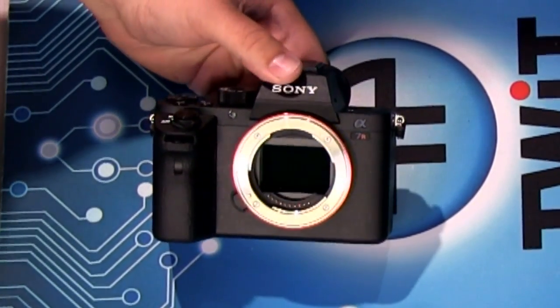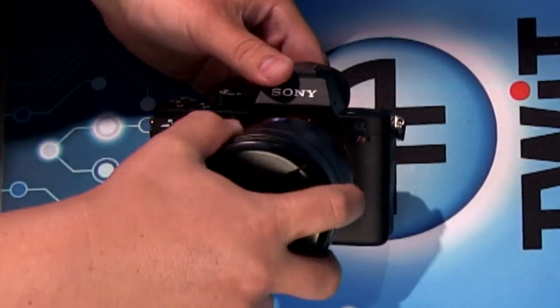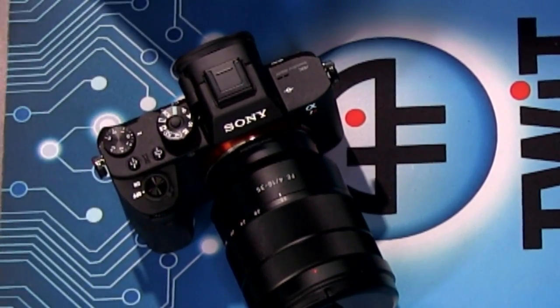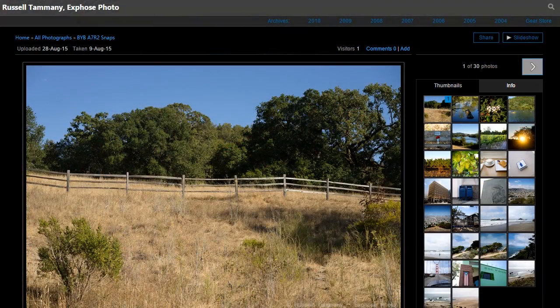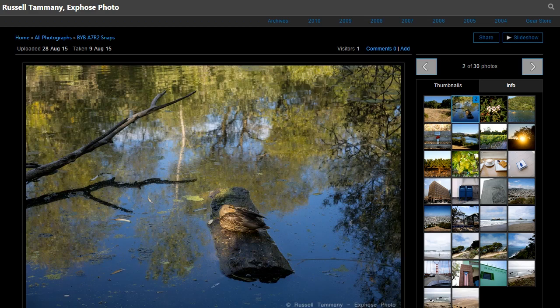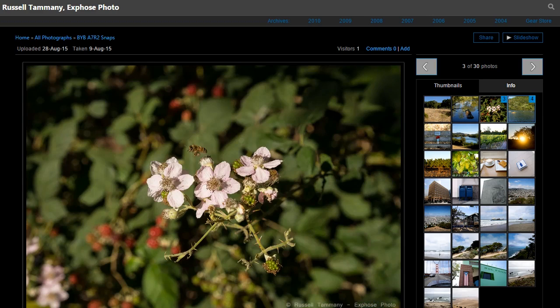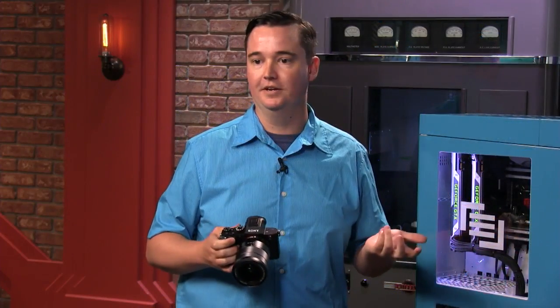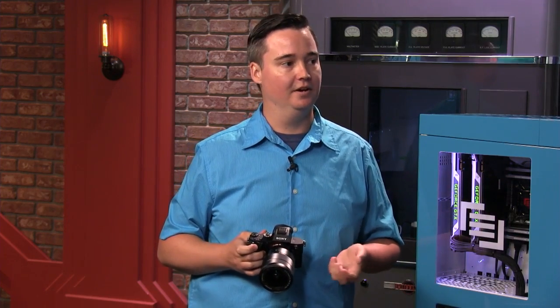And because this has the in-body stabilization, it actually works in tandem with the OSS lenses to give you a 5-axis stabilization system. You can get about 4.5 to 5 stops of image stabilization, which is really huge because it means you can take shots at a lot lower shutter speed, and they'll still come out clear and sharp, and you'll be able to use lower ISO.